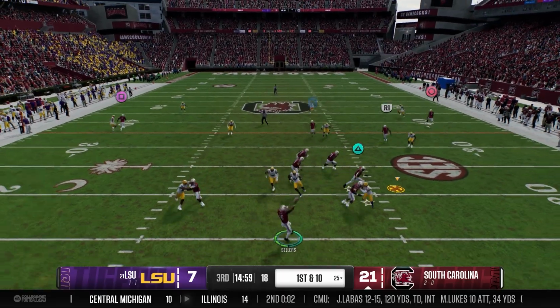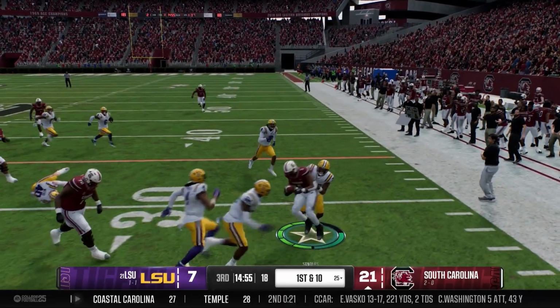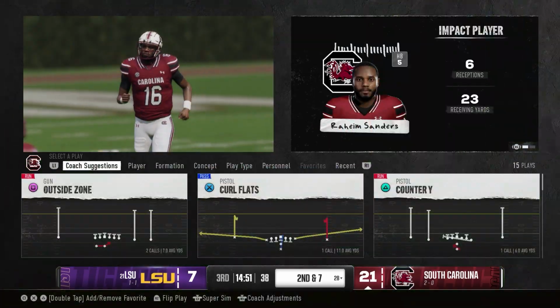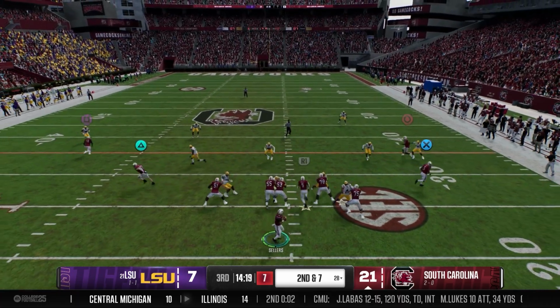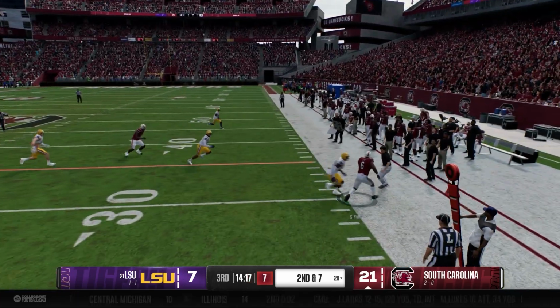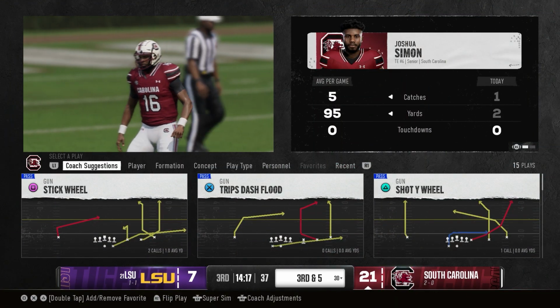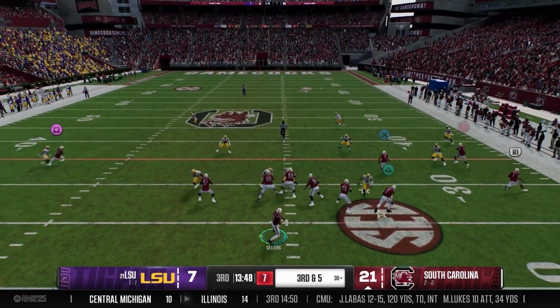Gamecocks will start off the second half with the football, as here's a screen for Sanders trying to get some blocks set up, and, well, LSU with great pursuit stops them after a gain of 3. Only 23 yards on 6 catches for Rocket. 2nd and 7 out in the flats. There's Simon, who's been quiet today. He's had a great start to the season. That's his first catch. Averages 5 for 95 coming into this class.